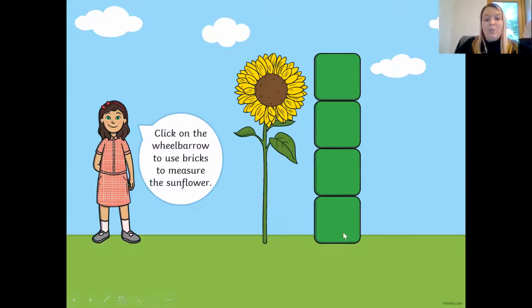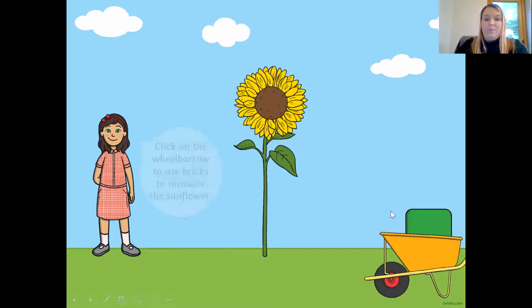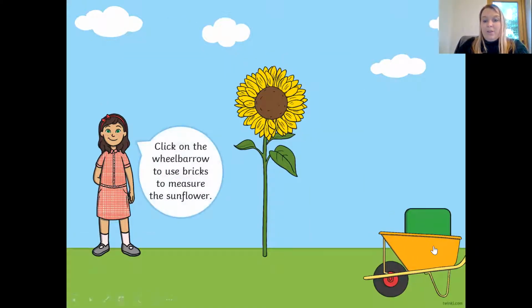So how tall was it? Let's count them. 1, 2, 3, 4. I think this sunflower is 4 bricks tall. Am I correct? Is she right? Yes, she is. Okay, let's have a look at this one.